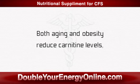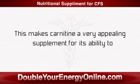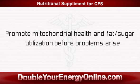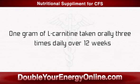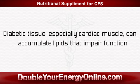Both aging and obesity reduce carnitine levels, contributing to mitochondrial aging and loss of functionality. This makes carnitine a very appealing supplement for its ability to promote mitochondrial health and fat sugar utilization before problems arise. 1 gram of L-carnitine taken orally 3 times daily over 12 weeks significantly lowered fasting blood sugar in middle-aged adults with type 2 diabetes.